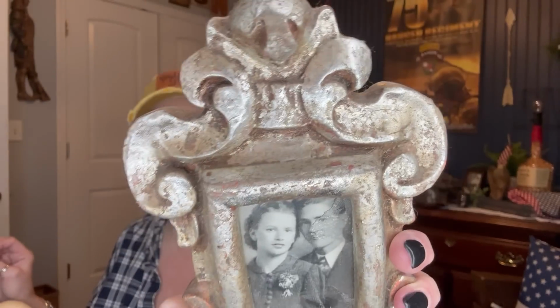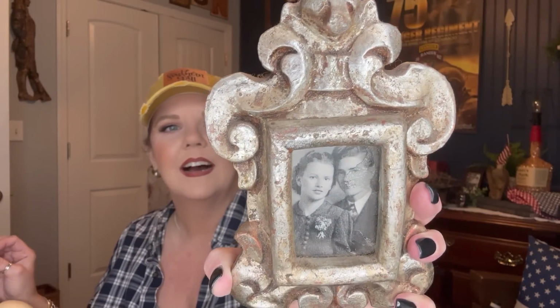Okay, at the Goodwill, I picked up this beautiful frame. And y'all, I'm going to take this price tag off. I paid $2.99 for it. And it looks like it already has an old black and white print in it. And I may just leave it like that and style it like that. But look at that. I love it. And I love this frame. Isn't that gorgeous? So I picked that up for myself for $2.99.